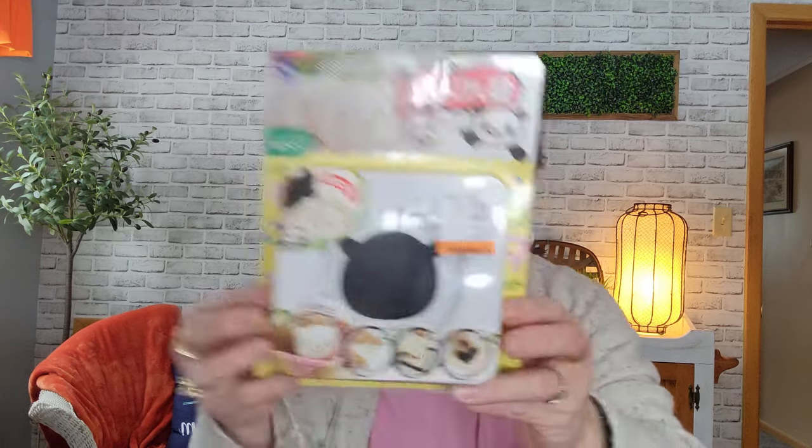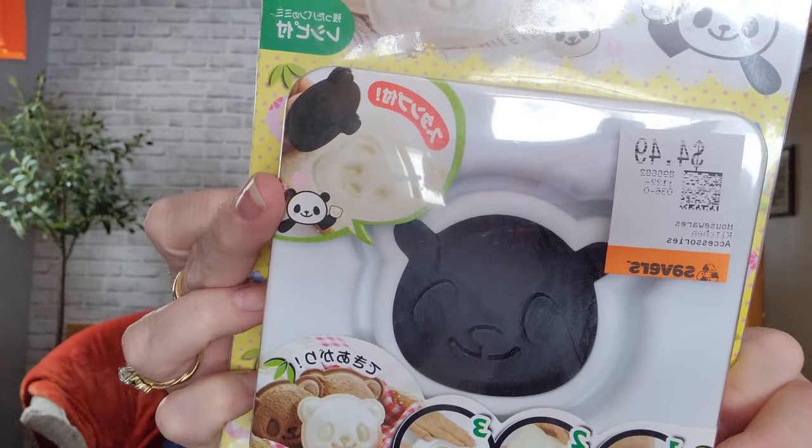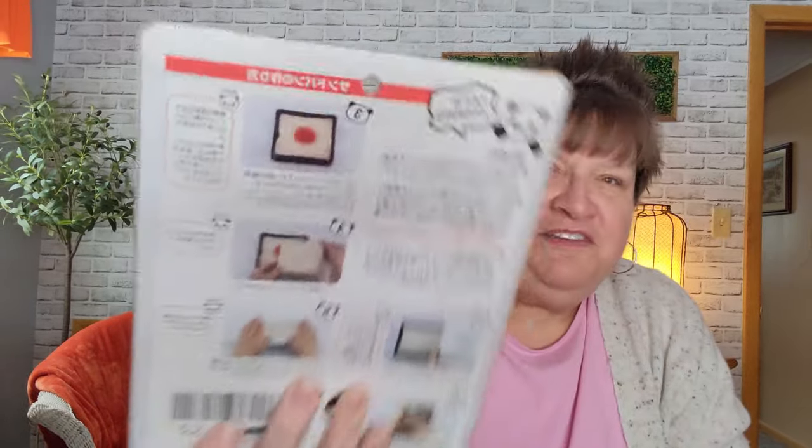This is all in Chinese, I'm guessing. This was $4.49, and it is this little kit so you can make these little puffy sandwiches. Aren't they adorable? You know, mom will end up eating the outside and then the kid eats the fun stuff. So you could do anything with that. You could put a little pizza sauce and a little pepperoni in there and then cook them. Or you could put peanut butter or jelly or whatever. So the only thing in English in this whole thing is "let's cooking." So I just thought that was adorable. Still new in package. So I'll look this up, but I just was taken with that. And it was so cute.